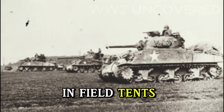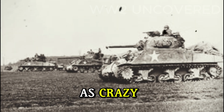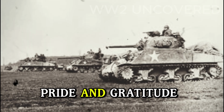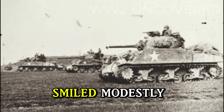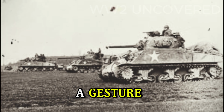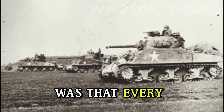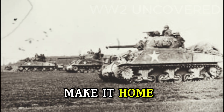In field tents, stories of the mechanic from New Jersey, no longer dismissed as crazy, were shared with pride and gratitude. When Cullen received his medal, he smiled modestly. To him, the award was just a gesture. What mattered was that every time a Rhino rolled forward, more lives had a chance to make it home.